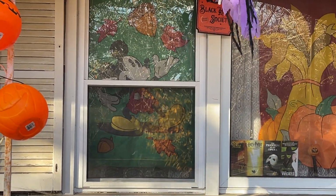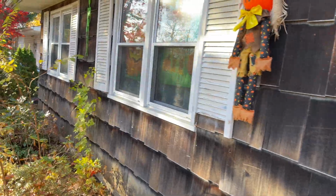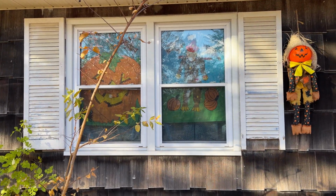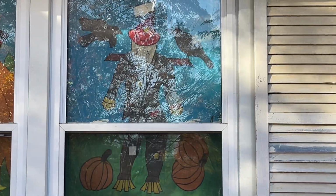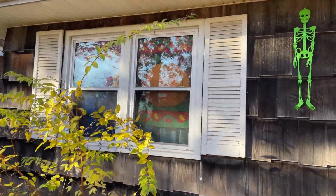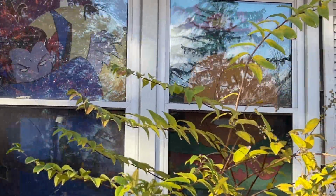It celebrates autumn all the way through with the leaves. Same thing with the cornucopia. Flags for the windows. I think that they made a great addition because half of the window has a screen and half it is glass. So the paper cutouts weren't always very well seen through the screen portion. The Scarecrow, the jack-o'-lantern, the pumpkin, and Dracula.